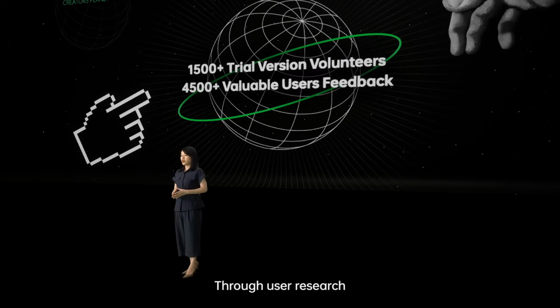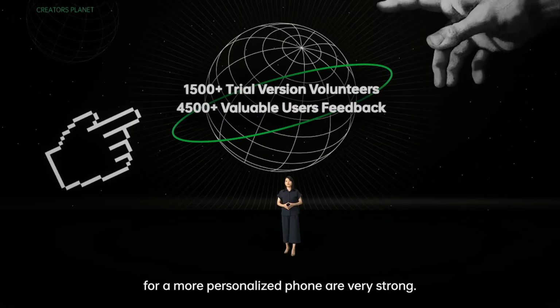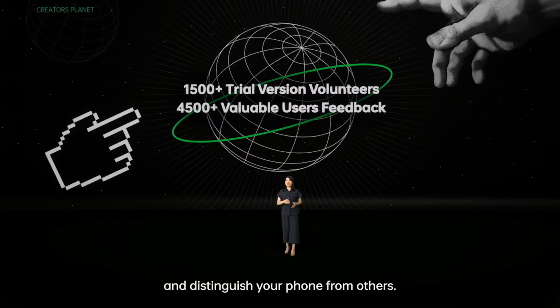Through user research, we noticed that users' needs for a more personalized phone are very strong. That's why in ColorOS 11, we make UI customization even more comprehensive, which will surely help you express yourself and distinguish your phone from others.